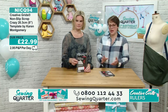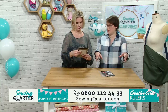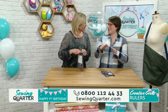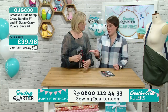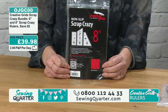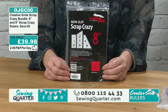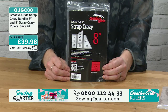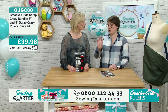They're slightly different in that, for the most part, you're cutting all of the shapes from strips, so it's very simple. With the 8-inch, you can also cut from 10-inch squares, so you can cut the shapes from those packs as well, which is nice. If you can't decide, get them both. We've bundled them and saved you £6. They're great because you can use up all your small pieces of fabric, or cut them from your yardage.